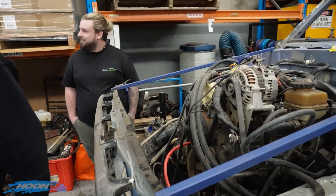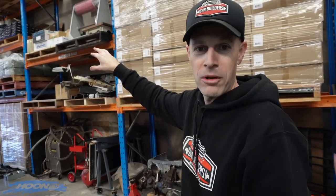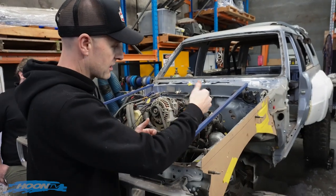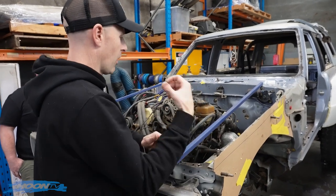We do have a bunch of stuff up there from the good people from Superior. So guys at Superior know Patrols. They've hooked us up with everything we need to make this thing big and legal in that sense, so it's going to have all the gear under it. At the moment, I'm carrying over the front work you see here. I've got another Patrol, because once you get invested in Patrols, you just pick them up everywhere.